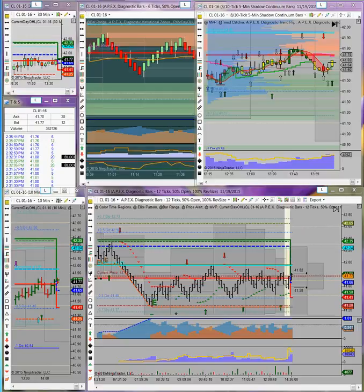So right now we also have the VIX backing off a little bit. It's right at 17. We'll see if it goes any lower. And the market seems like they're just in a little bit of a holding pattern.